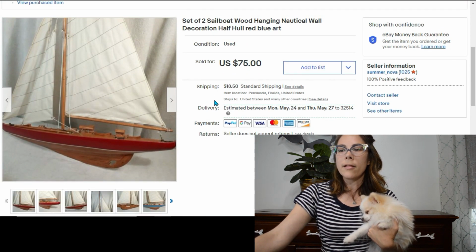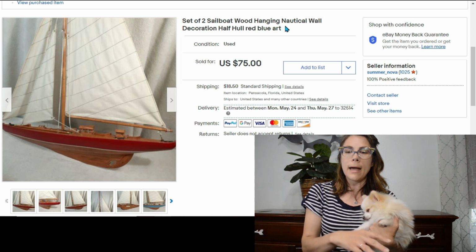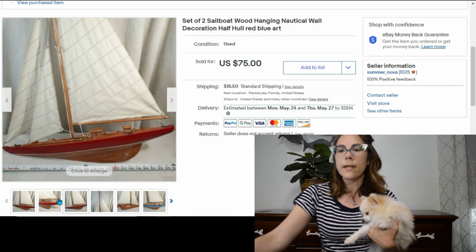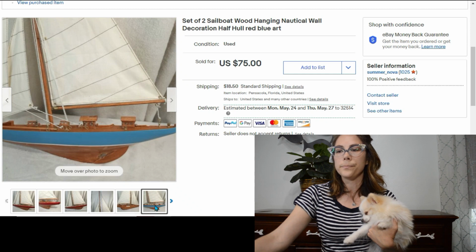Okay, and these aren't the best pictures that I have on this listing, these sailboat wall hangings, but I had these sailboats listed separately on 2 separate listings, and a buyer messaged me and asked if I would sell them together with combined shipping. So I paid $8 for the set of these wall hangings. They were really, really cool.